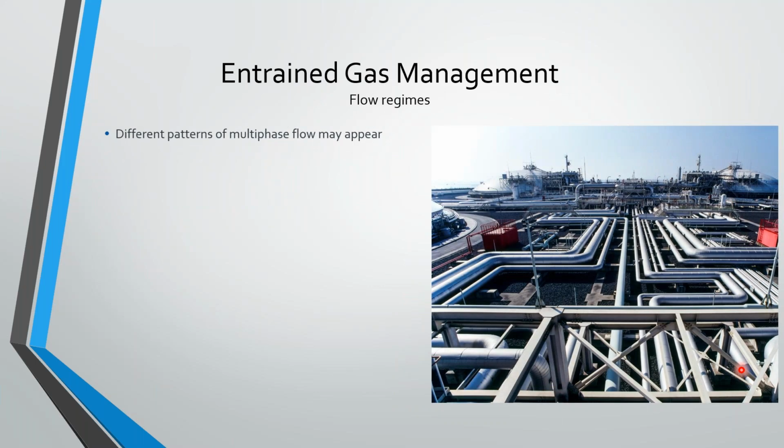When we talk about entrained air, it's not just like this whole homogeneous mixture where we can predict exactly how much air is in there, right? Because there are so many different patterns. Depending on the conditions of the pipe, different patterns of multi-phase flow might appear.